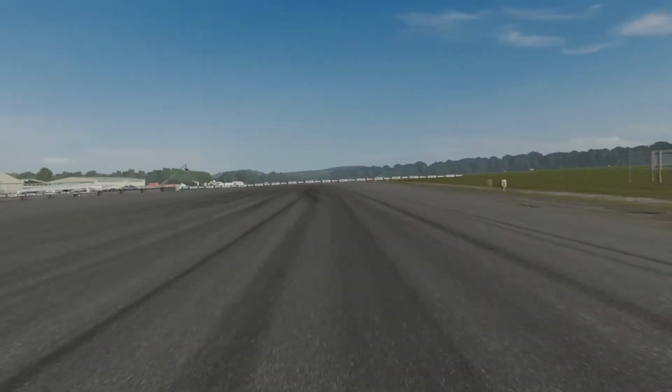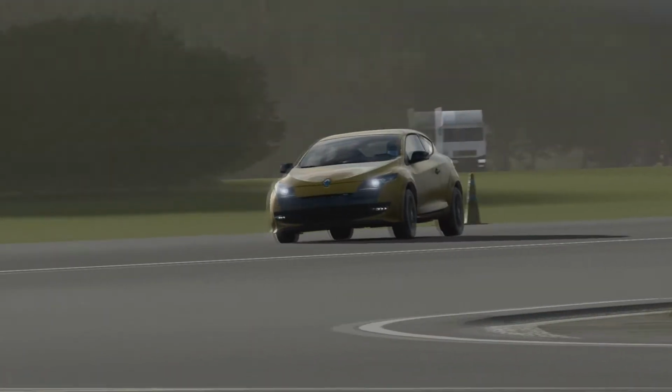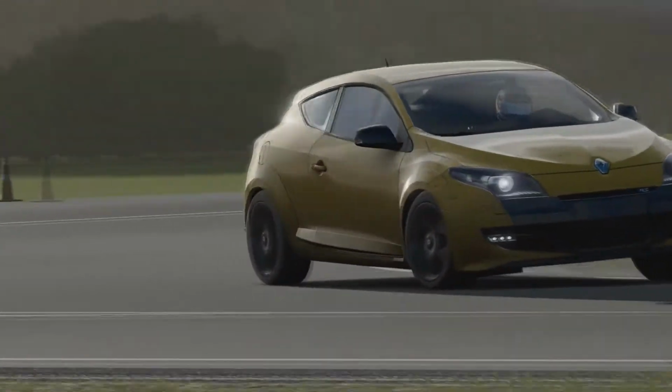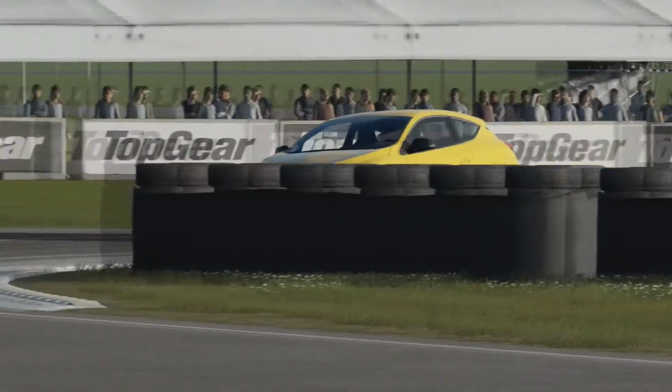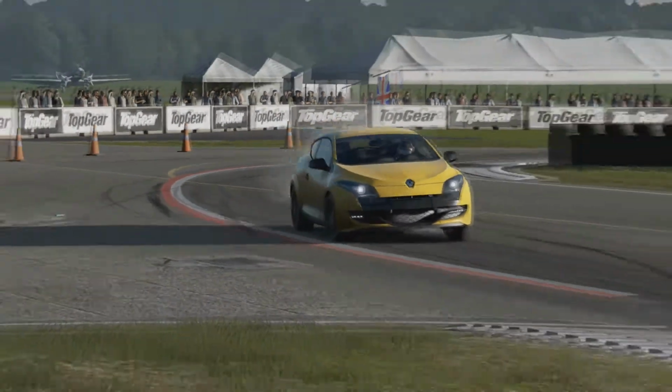Here we go, carrying a good amount of speed coming up to the final 2 corners. I had a pretty good third gear run through there, slow down, downshift to second, and smoke the tires coming around the corner, and there you go.